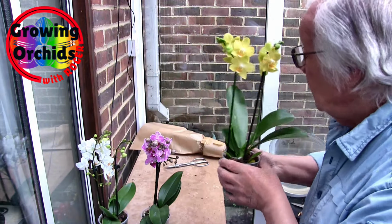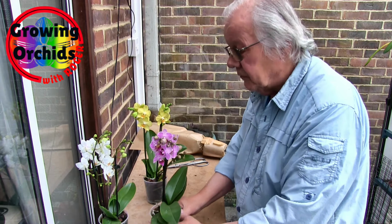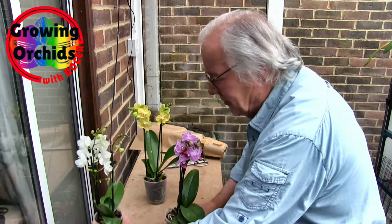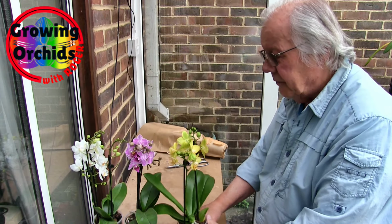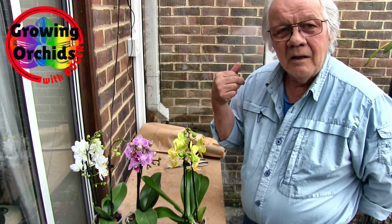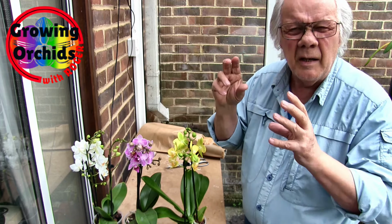I didn't check, but I know that some of their orchids are actually fragrant. They're unlikely to be giving off fragrance having just come out of the dark. Maybe they will later. No, there's no fragrance on these showing at the moment. That leaves one. So if we've got white, pink and yellow, what do you think this is? Purple? Patterned? Splashy pattern? I don't like them so much.